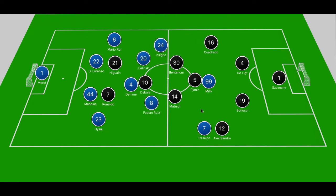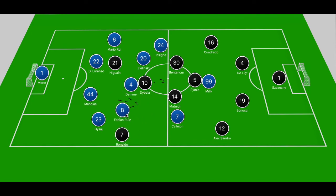With Pjanic taken out of the game, Bonucci could be the anchor from deeper positions, but his passing was poor. Ronaldo and Dybala were often looking to drop off into those pockets to show for the ball, but not offering much of a threat besides that. We did see Ronaldo on a few occasions drifting out into those wider zones, but once again, the fullbacks were free, so that wasn't a big issue for them.